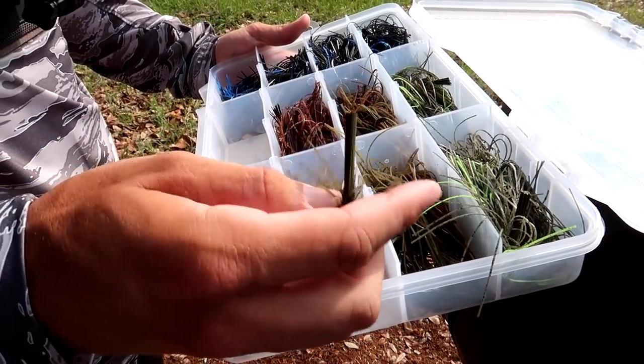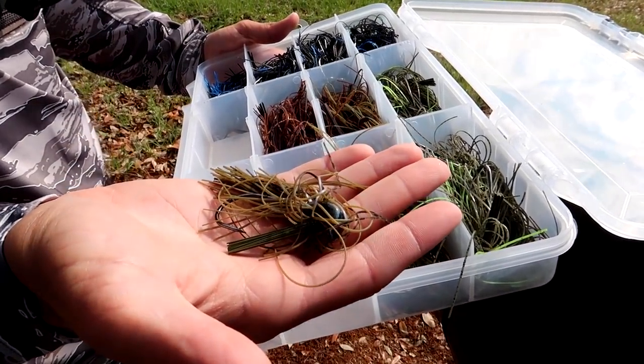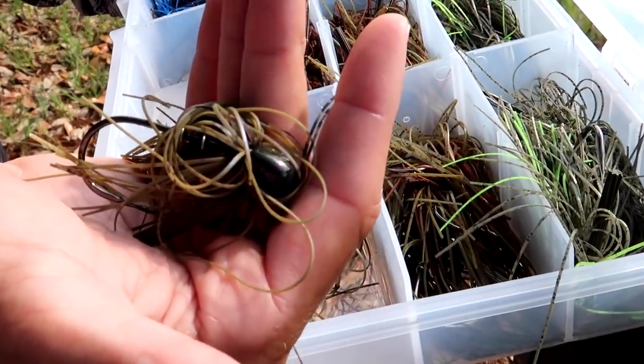All right, I think we're gonna go with this one right here, which is like a blue and green pumpkin jig. That's gonna look fire in that natural water.